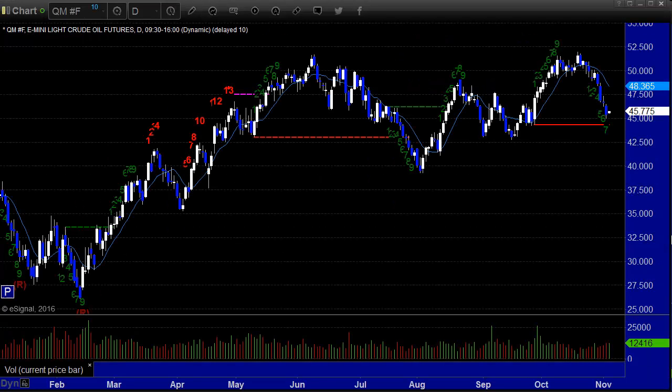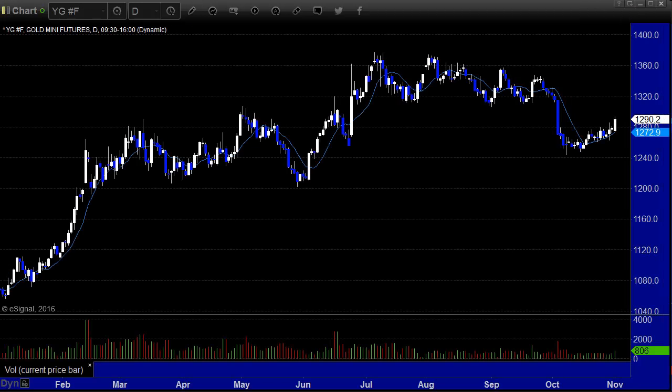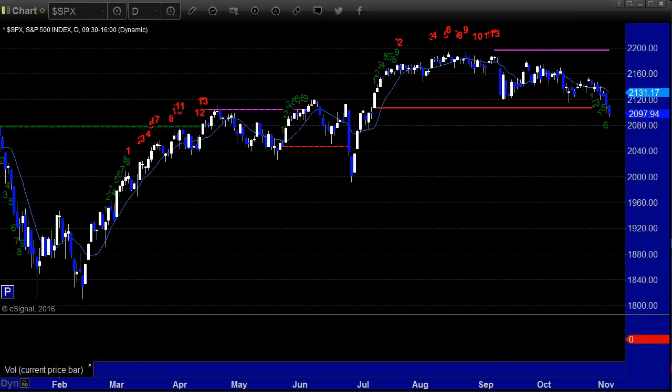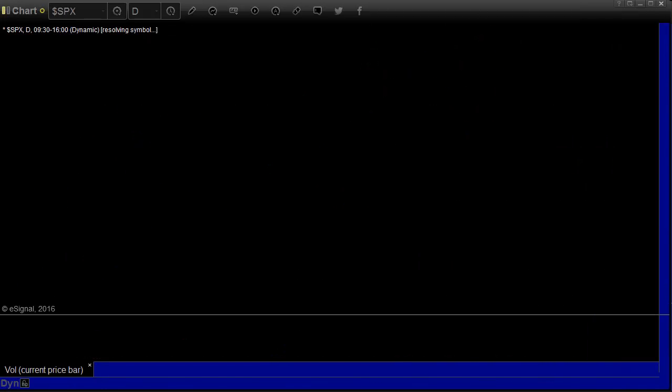Crude oil closes up 43 cents at 45.77. That's still down for the last several days. Gold closes up $9.40. S&P cash index loses 13.78, now breaking the red static trend line there. There's an example right there, by the way.